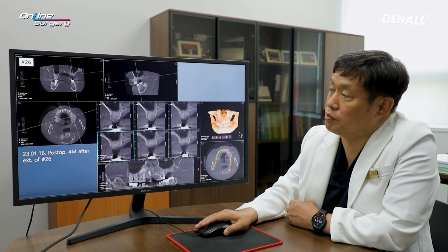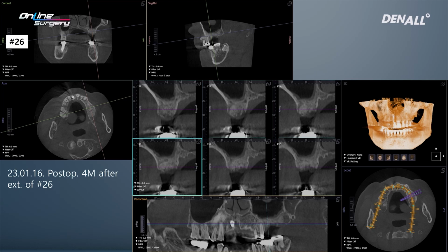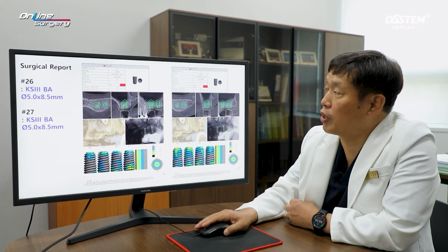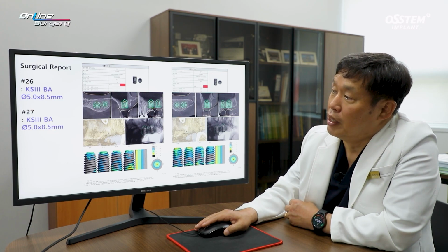In number 26, you can see that the area where socket preservation was done is maintained, and in number 27, on the mesial side, there was a root fragment, and now it's nicely maintained. One guided surgery was planned. You can see that the residual alveolar bone height was about 8.5. I thought it would not be a problem if fixation can be achieved in the inferior margin of the sinus.